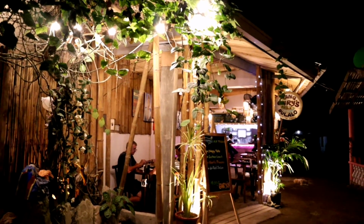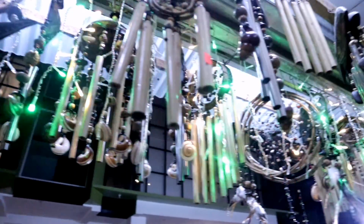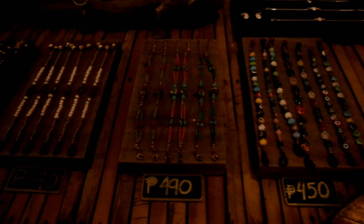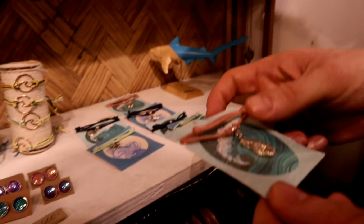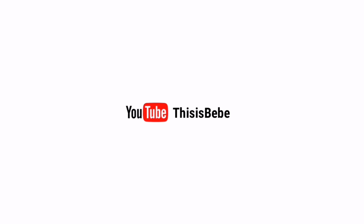Going around again looking for these souvenir shops. And then after this, we were gonna find some place to eat our dinner. Kumbasana for 15 natural soap. The one, I think that's bracelets, yeah. I prefer this one. Very unique. And this one as well.